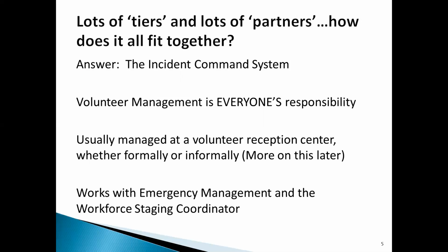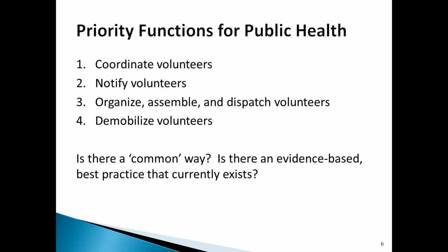This process is usually managed at what is referred to as a volunteer reception center, whether it formally is set up or informally, working with emergency management and the workforce staging coordinator. The priority functions for public health as it relates to volunteer management are to 1, coordinate volunteers, 2, notify volunteers, 3, organize, assemble, and dispatch volunteers, and 4, demobilize volunteers.